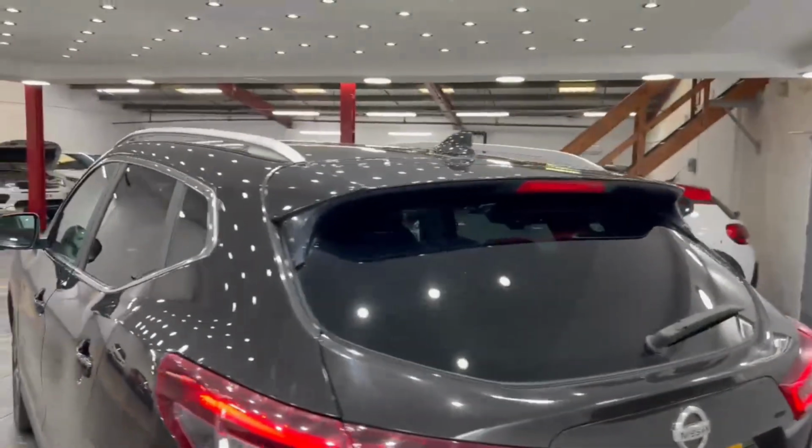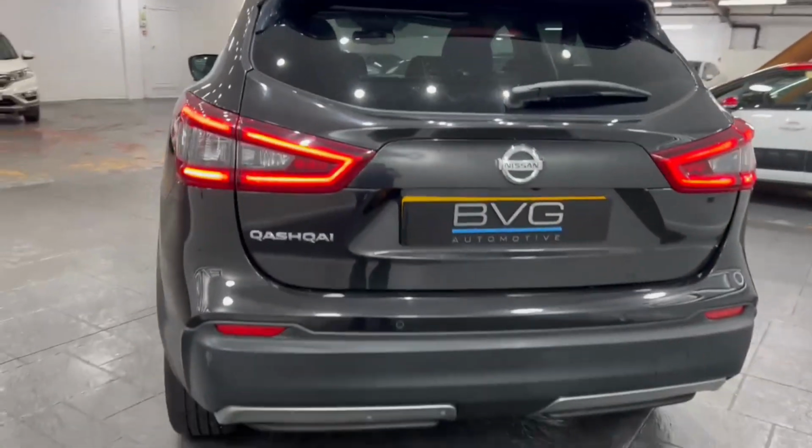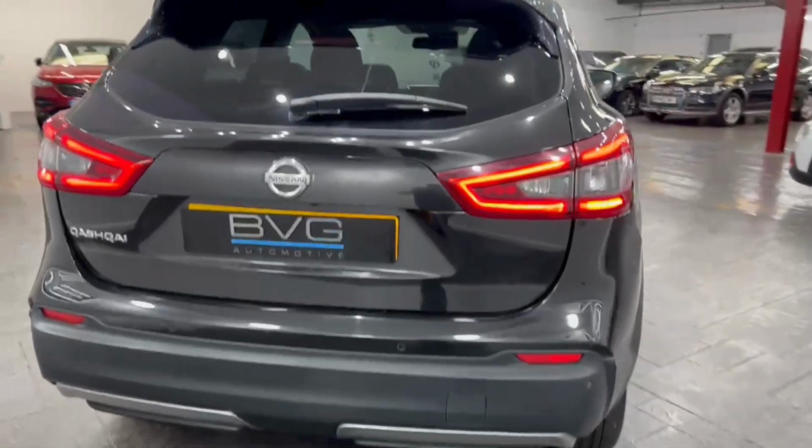From the side, it's fitted with 18-inch alloy wheels, roof rails, and that expansive panoramic glass roof, which floods the cabin with natural light. At the rear, the sharp taillight design and subtle roof spoiler keep things sporty.